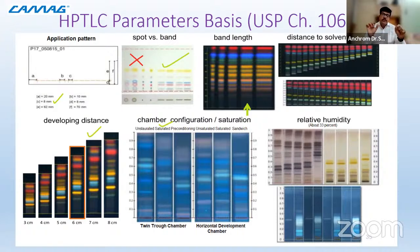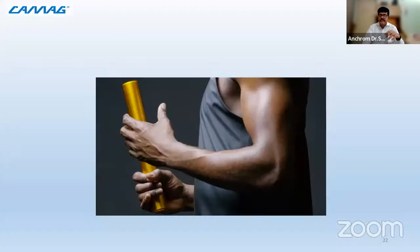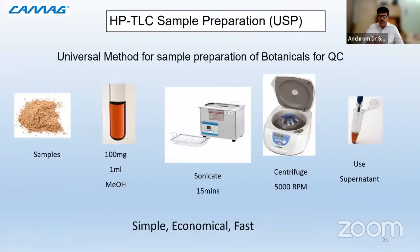Max to max, you can reduce the band length and accommodate more samples, and the length of mobile phase development may be changed to 90 depending upon the resolution of compounds which you require. But other things like saturation and band lengths, we recommend you follow strictly the HPTLC USP guidelines. You can read through this, as it's freely available online for more. And as I was talking about, this is the next generation of our equipment. But before we move into this, let us go further to understand, and at the end of the session we'll move into the practical part.